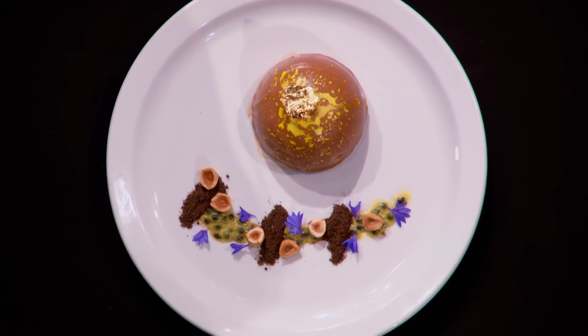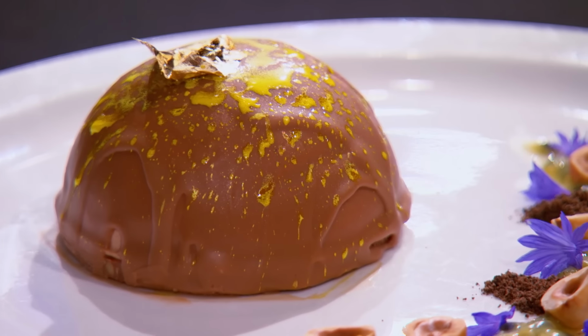The splash on the top, Lynn, looks a little messy. Yes, Chef. If the center of this dome does not have that liquid passion fruit, it's not going to be good for you. To be honest, I don't know what the inside is going to look like.